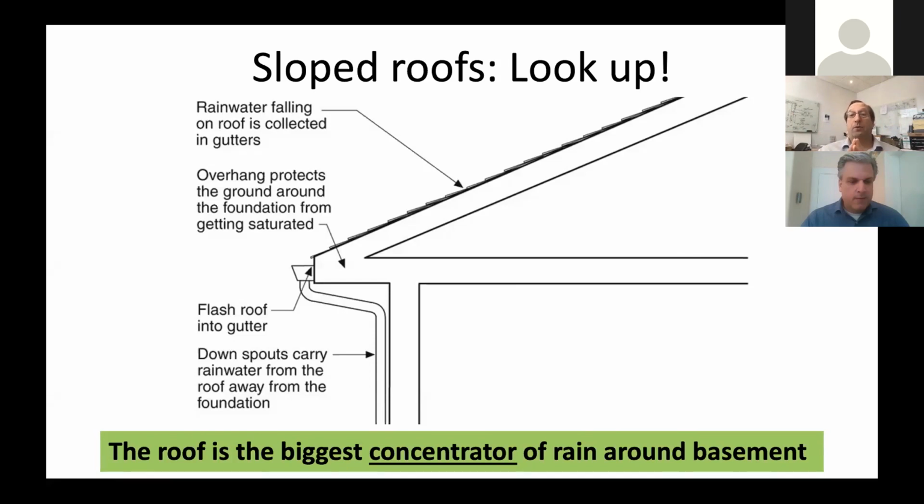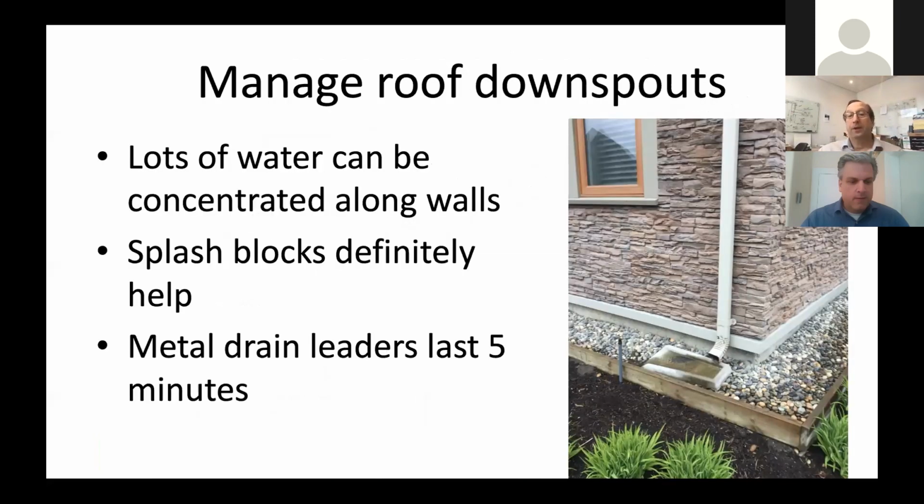And so surprisingly, in terms of doing an investigation into a basement leak in a smaller scale building, one of the first things we're doing is looking at the roof and finding out where all that water goes, because it gets concentrated right around the perimeter of the building. So these downspouts, if you have a gutter eaves trough system and you collect those downspouts, you want to make sure that the water gets deposited as far away from the building and downstream as possible.